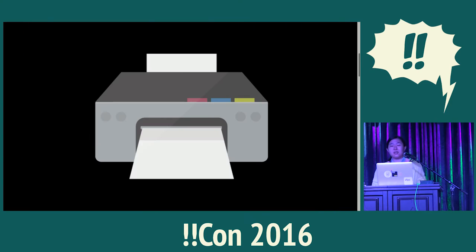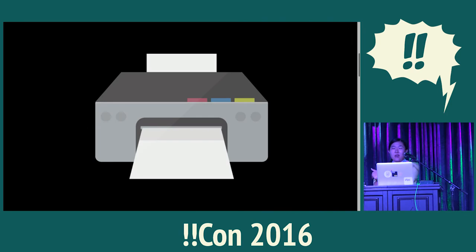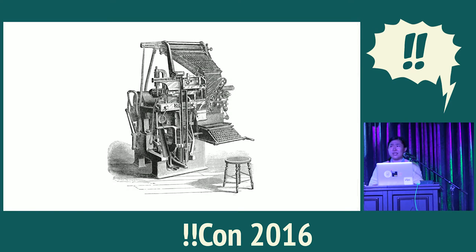But I deal with this now, and we have this click of a button, and magically, beautifully formatted type comes out of the printer. So I was interested in what happens in between from here to there, especially the time when machines and computers started to influence our workflow, which led me to this machine called Linotype.